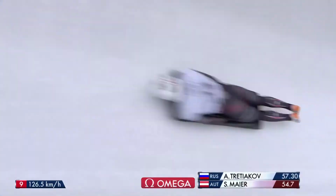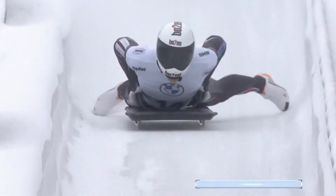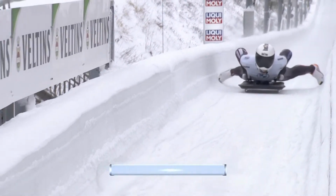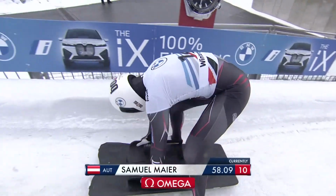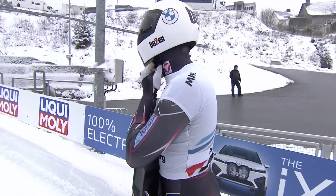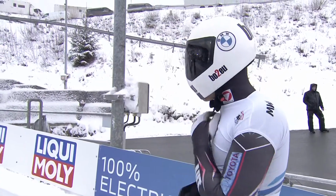A little bit of a rough run by Sammy's standards. You know, he's known for just being super precise. Yeah, top 10 place for him. Well, his best ever result on this track is a 10th, but yeah, little mistakes above the Kreisel. This kind of cost him speed you can't really find again. Yeah, he knew it. You saw him when he crossed the finish line. He shook his head. It's a couple little things.